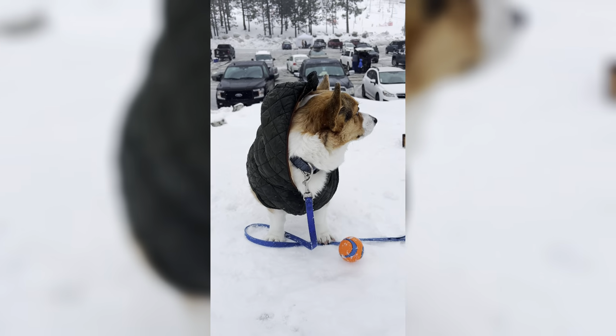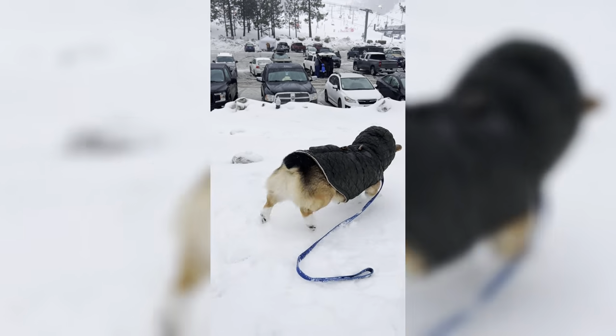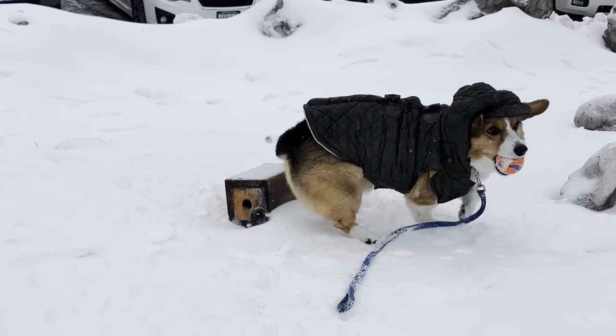Of course, when Gandalf sees the snow, he has to do what he loves the best. Play fetch with his ball.